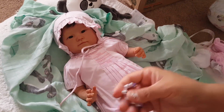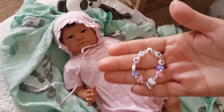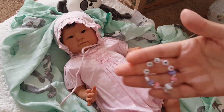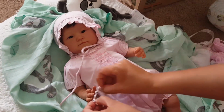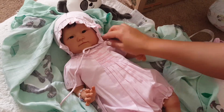Auntie made her this bracelet, okay? And her name is Tula. I can't even say it. Tula. That is her name. Sorry, I had like a brain fog. Tula. Like Tula. Yeah.